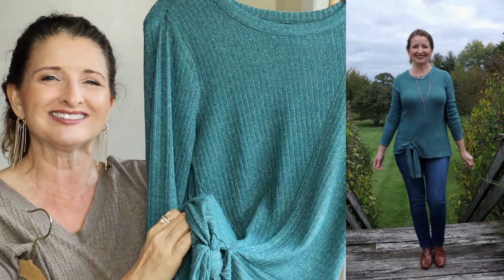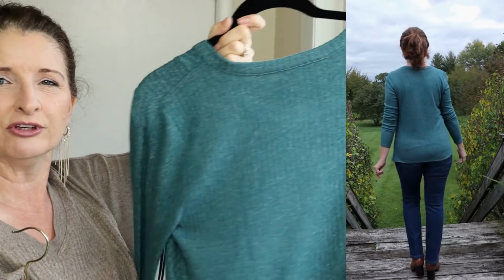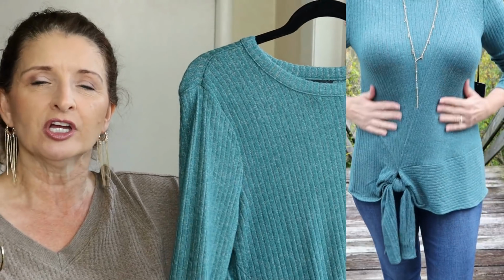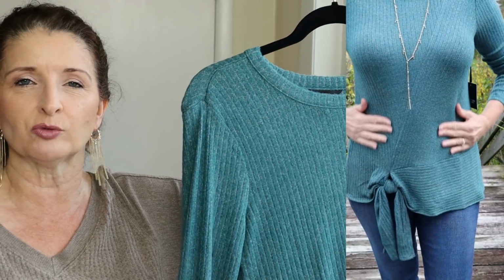It has a cute little side tie. It's not in the center where the belly area is. So this was one of the thin tops that I tried on and decided that it would go better with the pull-on jeans that I shared with you a moment ago.